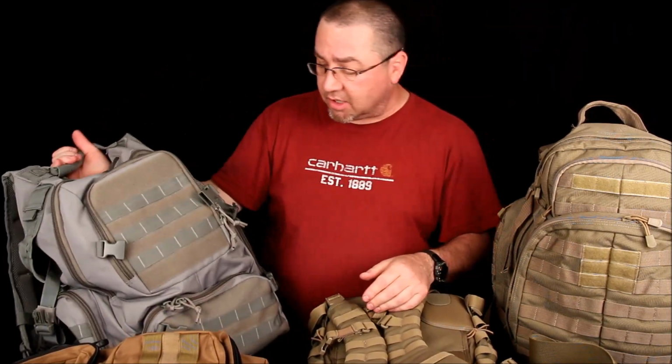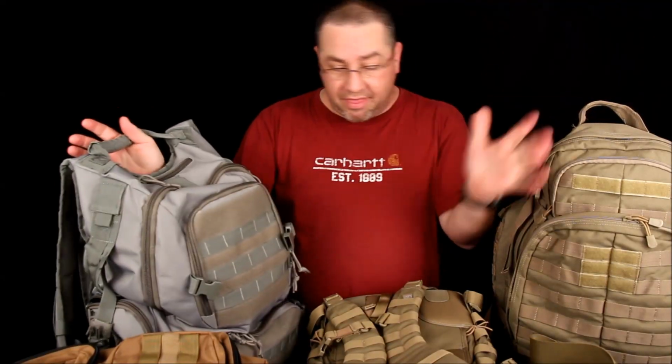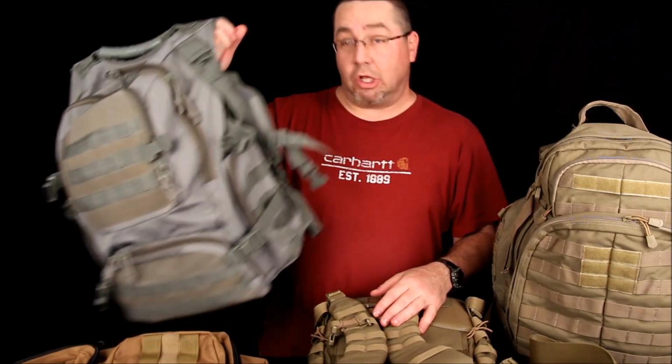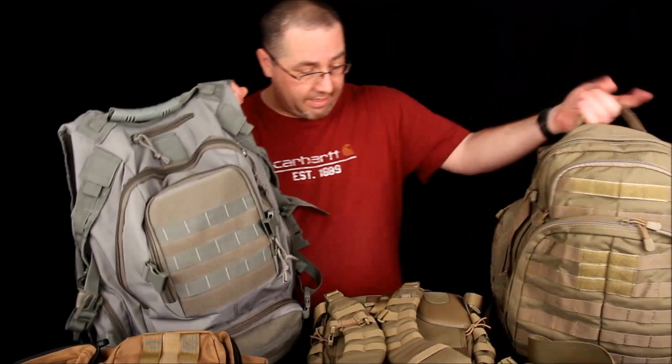The flashbacks.com, this is their operator pack. Has everything everybody else has. It is polyester, but still 1000D. All the grab handles. This is a great bag. You can have this bag off their site for 80, 90 bucks. That's shipped to your door. That's a lot of bag for under $100. It's up there with this, and the quality, it's a much lower cost, but not a much lower quality.